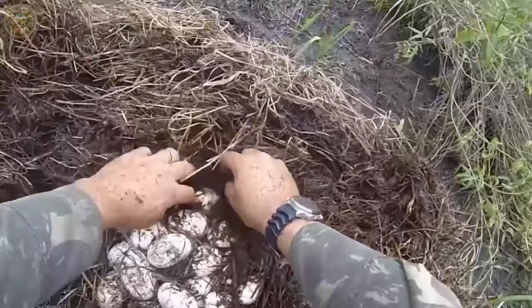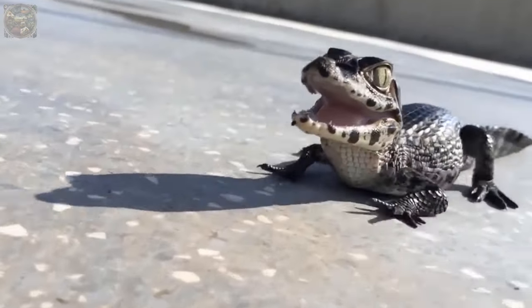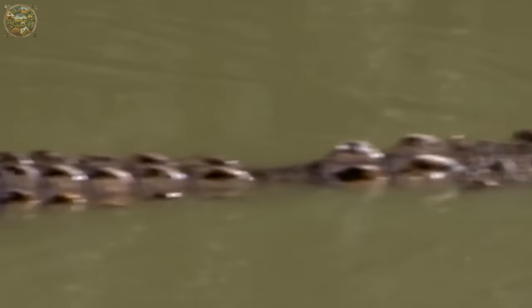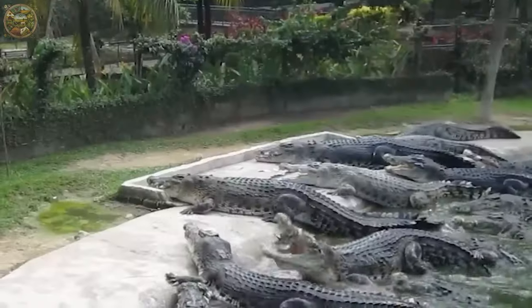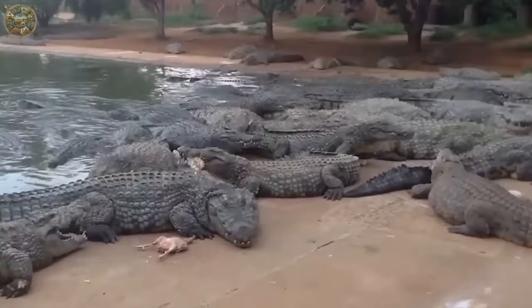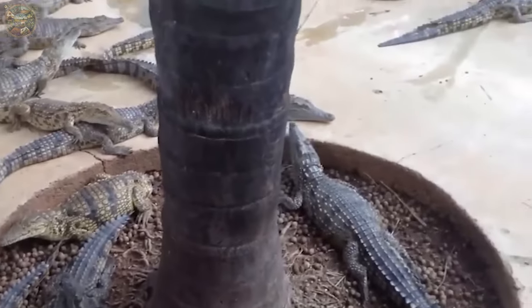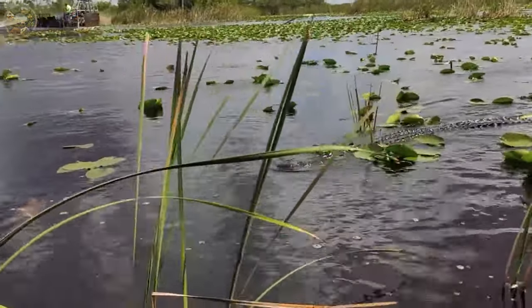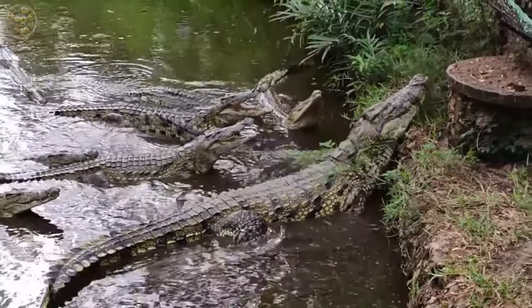Let's explore the origins of these creatures. Across the globe, there exist various species of crocodiles, primarily categorized into two families, crocodile and alligator. Not only are these creatures symbols of strength and dominance in the animal kingdom, but they also possess an enigmatic and alluring charm. Alligators, renowned for their robustness and survival instincts, hold significance not only in nature, but also in human culture.